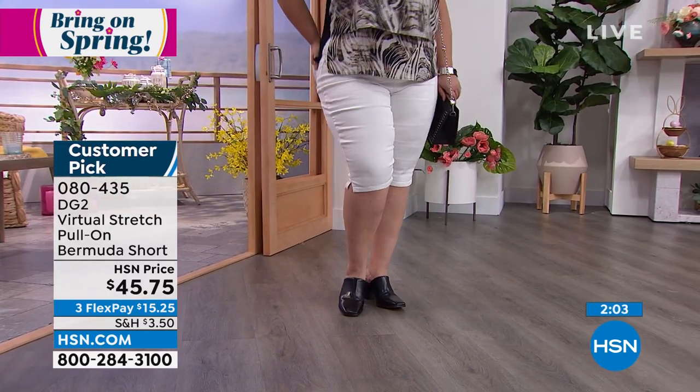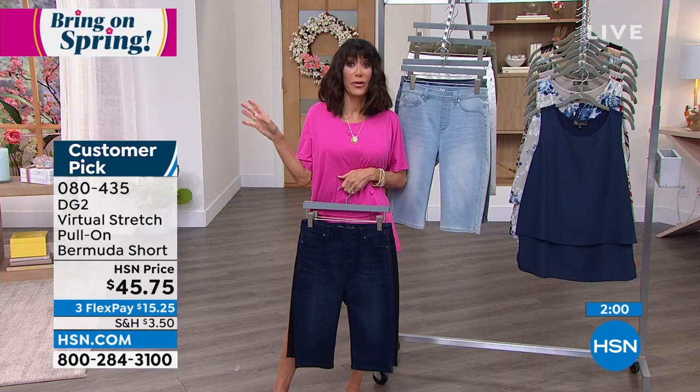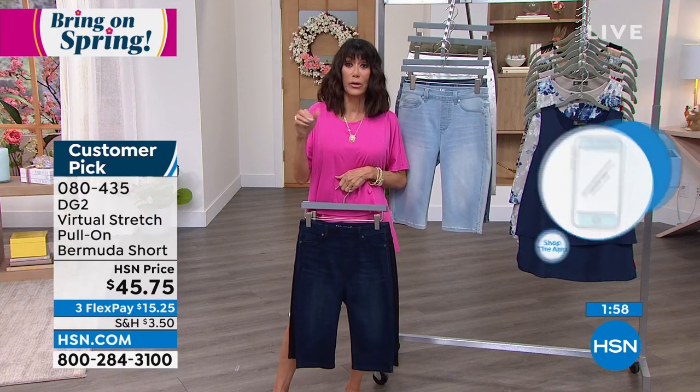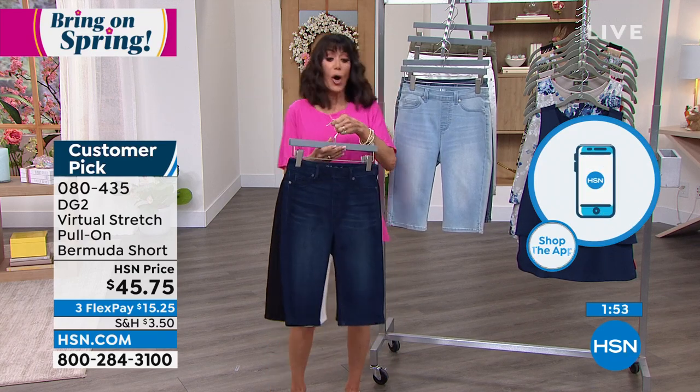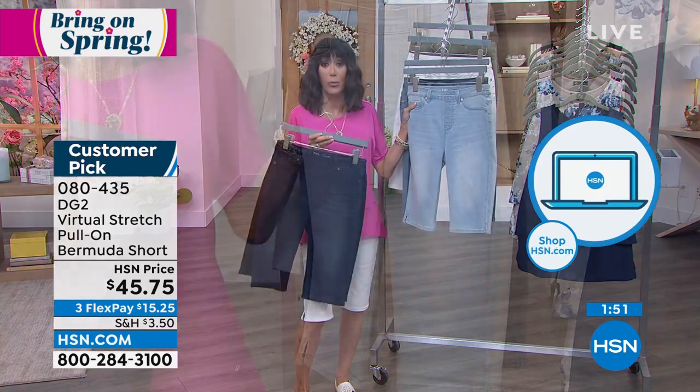Oh, you are so right. So the white, fewer than 100 left in the white. And we're down to only the small, medium, and large in the white. Oh, we have a couple in 1X, 2X, and 3X. Okay, and I want to let you know what we have.